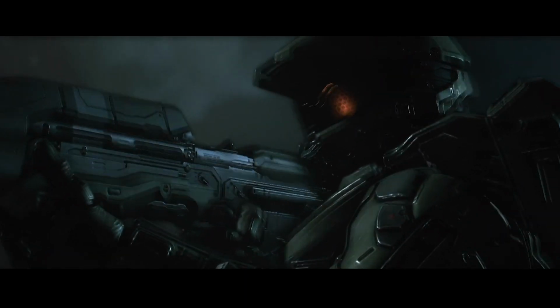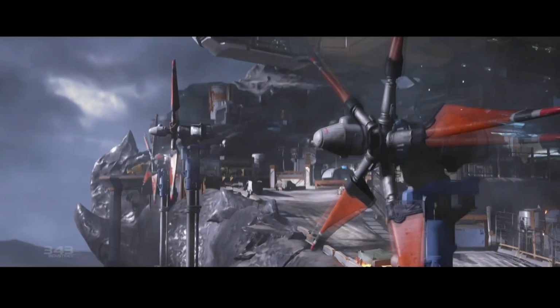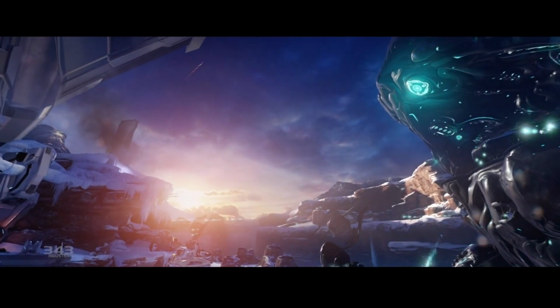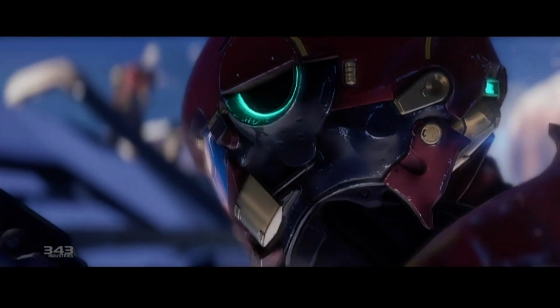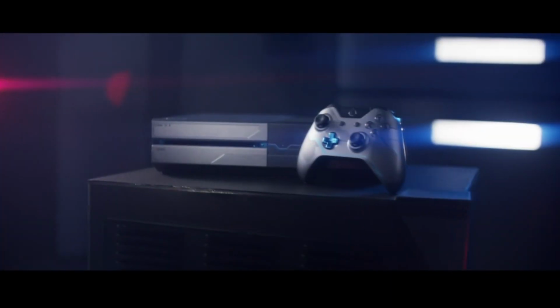With Halo 5, we're bringing together this massive campaign experience, the biggest, most expansive campaign that we've ever told in series history. And so for Halo 5 Guardians, we wanted to create something that would be really, really special and allow players to have something that they could remember Halo 5 with.